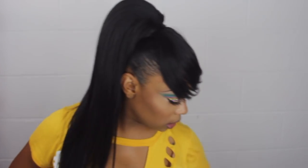This is a synthetic ponytail, so I believe you can put heat on it. Let me check. Yes, I did say that, up to 400 degrees. So I'm just loving this. This is really, really cute. I like the side bang, the side swoop bang.